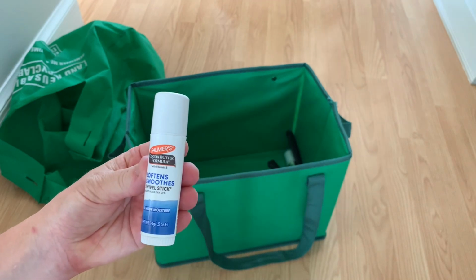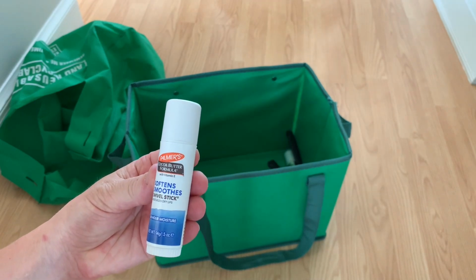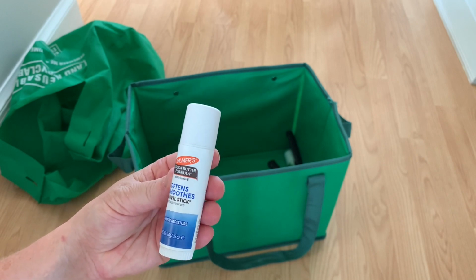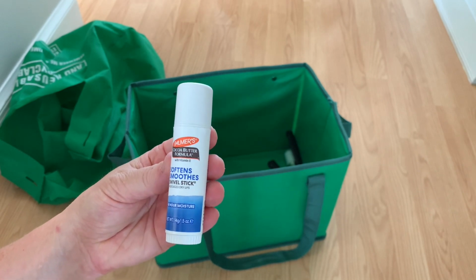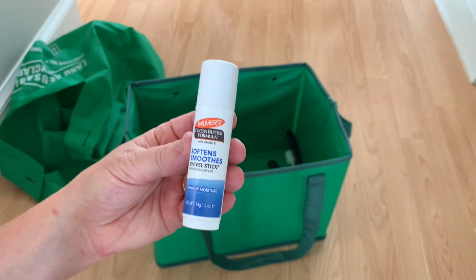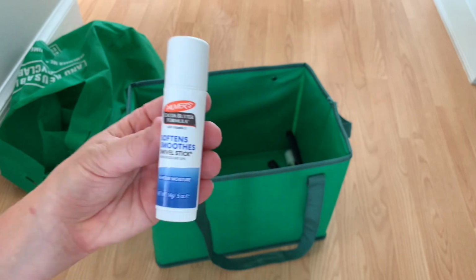Next thing here, which I absolutely love, is the Palmer's Cocoa Butter Formula with vitamin E. It's a 48-hour moisture stick. They call it a swivel stick. You can use it all over your body, your lips, your arms, your legs, wherever you want. It's $4. It smells lovely. It works great. If you see it, buy it.